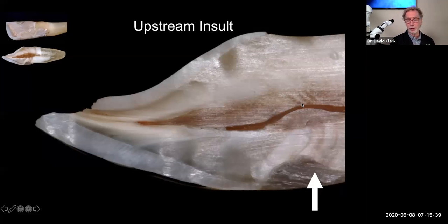Does anybody have a question about this whole upstream versus downstream insult? Remember, the pulp's being nourished from the apex. So everything that cuts the crown off from the apex could potentially create a very untoward long-term response of the pulp chamber. Is anybody wondering here, Taras? Anybody got questions, or are we okay? John? I think we're good.